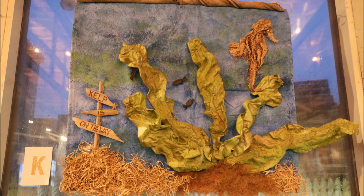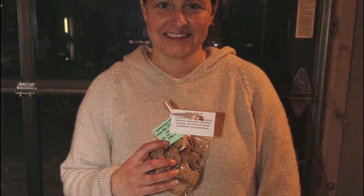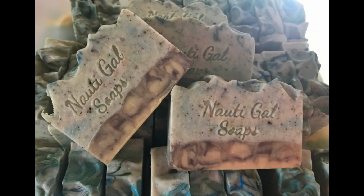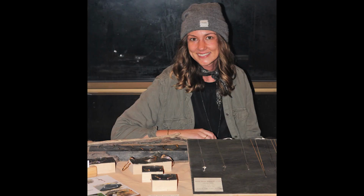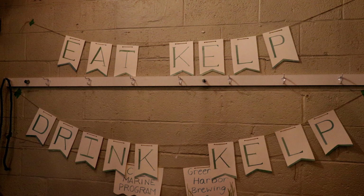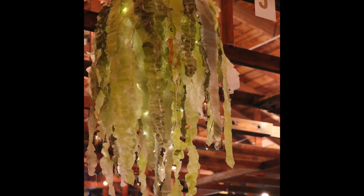The event also featured a product showcase that included everything from kelp dog treats by Harbor Pet, kelp skin products by Naughty Gal, Southampton Soap Company, and Dirty Mermaid, and even kelp-inspired jewelry created by Manna Made. Celebrating the potential of the kelp industry at Greenport Harbor Brewing Company was certainly a fun way of helping the public understand the positive economic and environmental benefits this species could have.